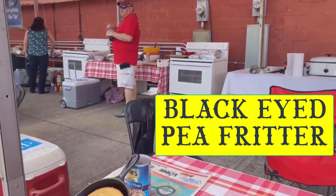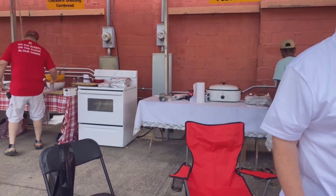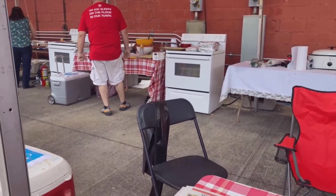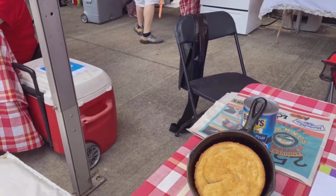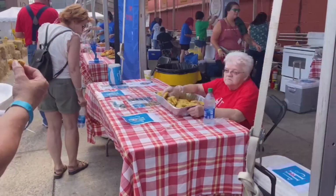Black-eyed pea fritter. Twenty years, very fast. Yes, sir. Got a little cast iron skillet. She has the recipe for everything on this line, in that paper. Okay. Thank you.